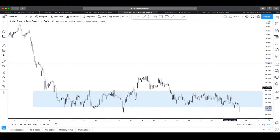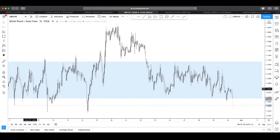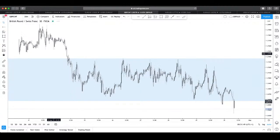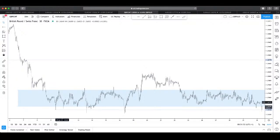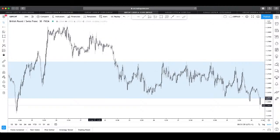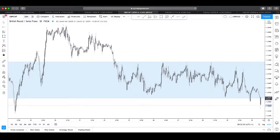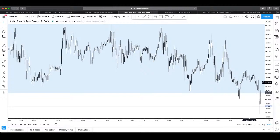Just come a little bit lower to accommodate these areas. So we've seen a push down into that 40 region, which is again down here, the reason that I wanted to err on the side of caution and pull that down ever so slightly. So we're currently just testing that and have seen a push away back to the upside. If we were to see that, where would we likely come to? We're likely to come up to 70.